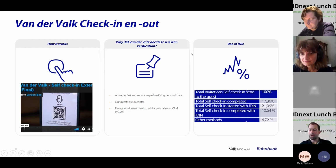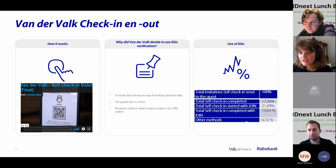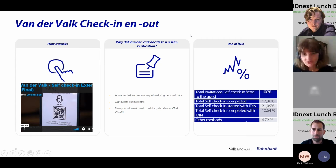Just to add something, since Clippa is mentioned: Clippa is a way of a digital ID scan, for the people who don't know. Okay. And I see now in the chat that John Rijmakers has given us the information that identification is obliged by the Dutch law called nachtregister. I wasn't aware of that, so thank you for noting this.